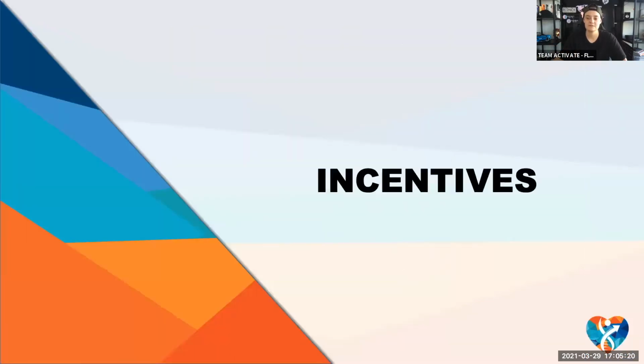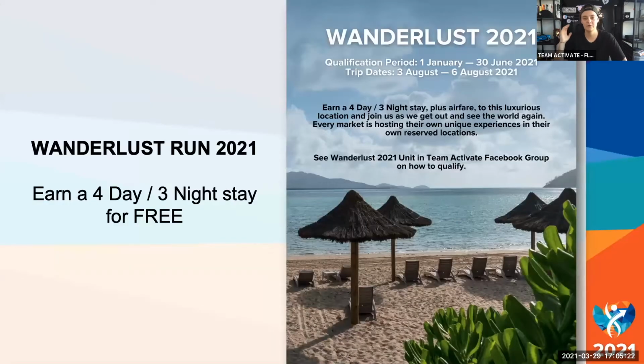A couple of incentives that we are currently running, as everyone will know about Wanderlust. This is an amazing incentive for you guys in New Zealand. You will be going to Queenstown, which is very exciting. I'm actually a little bit jealous. I would love to visit New Zealand and see Queenstown. So have a look into this. We've got a few different trainings within our Team Activate distributors Facebook group, as well as on our Team Activate YouTube channel, that will outline everything you need to know about Wanderlust and how to qualify for it.